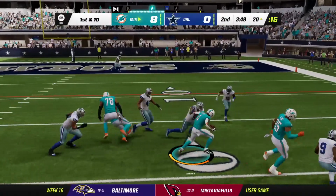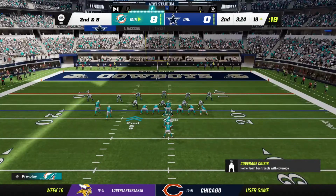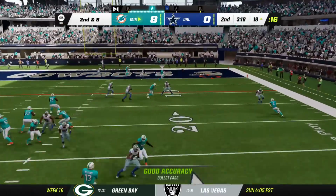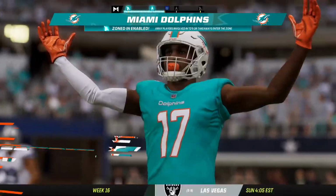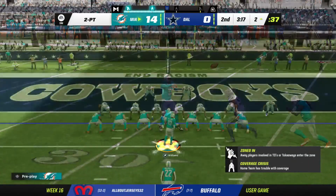On 1st down, they'll go to the ground attack. 2 yards on the pickup there. It'll be 2nd and 8. Back to throw. Touchdown! Jalen Waddle, his 9th touchdown of the season. And the Dolphins go up by 2 touchdowns.